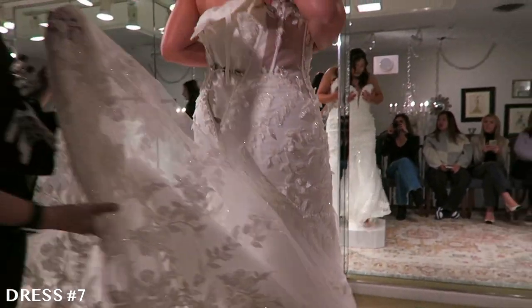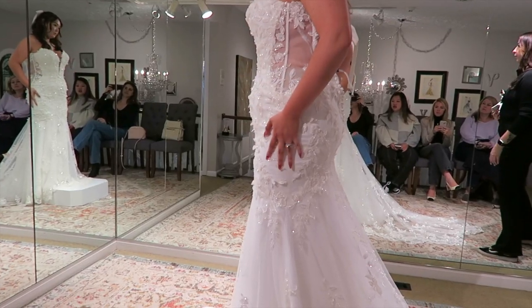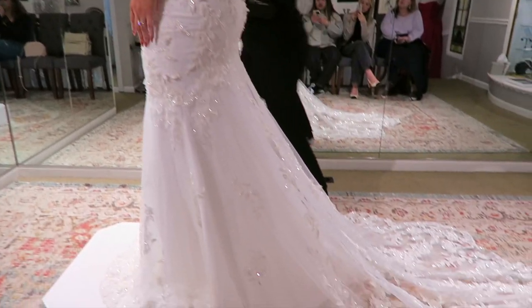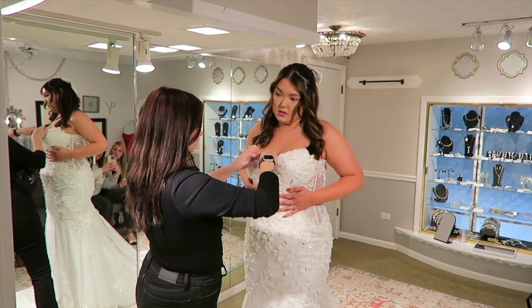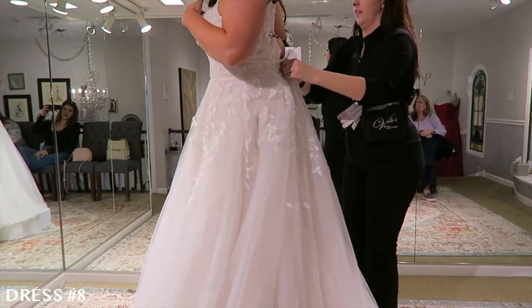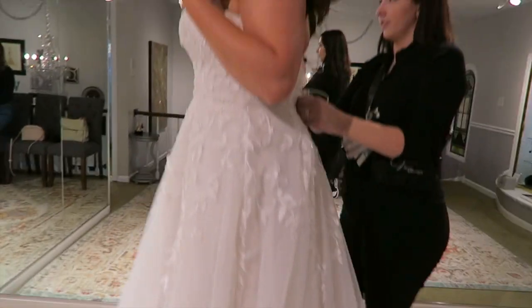So this one does have a plunge, but we would just close that up. A little bit more sparkle, more of that without the plunge, just a sweetheart neckline. I like the top if it was not the V. Yeah, that's an easy customization. I like this neckline. I like the top. That's a square neck you wanted. I like the dainty sleeves.